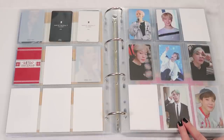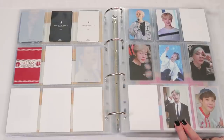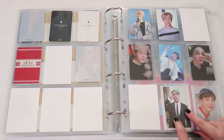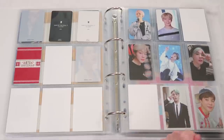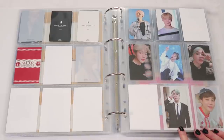Memories 2018 was one of the first things I ever purchased. It was the first thing I purchased of BTS's, but I got the Blu-ray and I pulled Jin. And I gave that to a friend for Christmas. And then I just bought Jimin's DVD with his photo card. And I do wish that I would have made an effort to make sure I got his Blu-ray too. But I am thankful for this one. He looks so freaking good here.